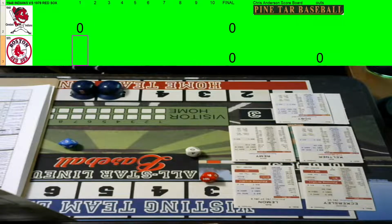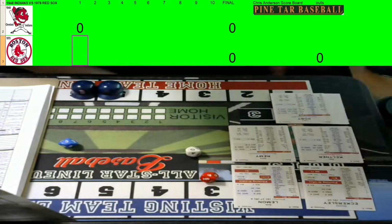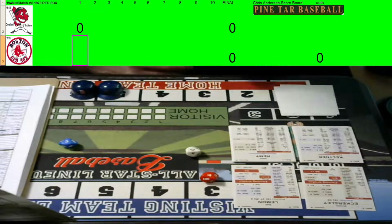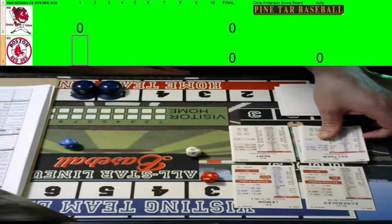No score. Due up for the 1978 Boston Red Sox: Remy, Burleson, and Lynn. If anyone gets on, the 1978 MVP, Jim Ed Rice.